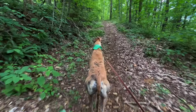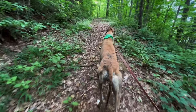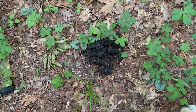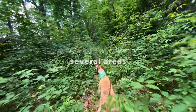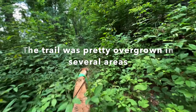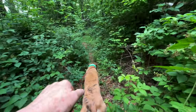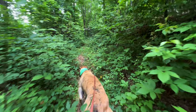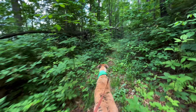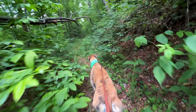Yeah, there's a little bit of ups on the Blue Ridge Electric section too. More bear poop. Wait, those are kind of stickery. Let's try to get through the brambles. Lots of ticks out here. And this deep stuff.